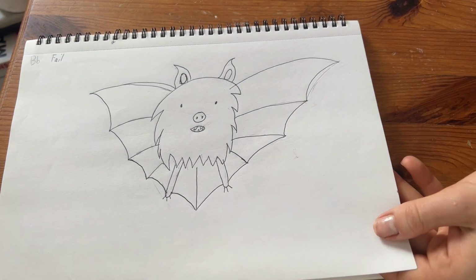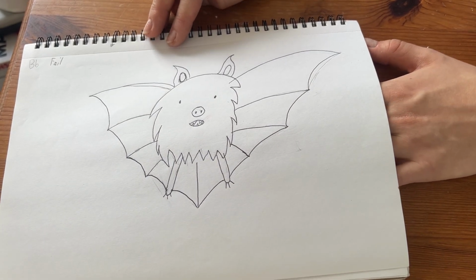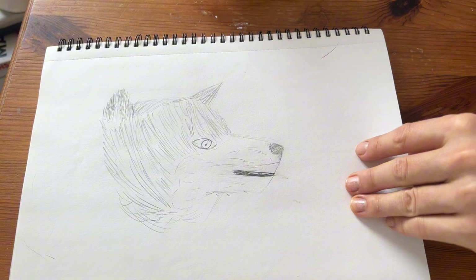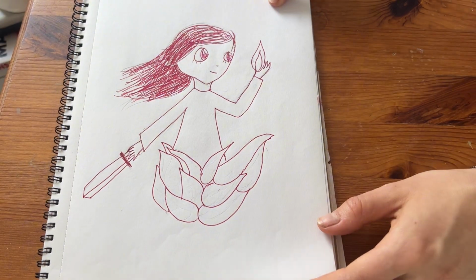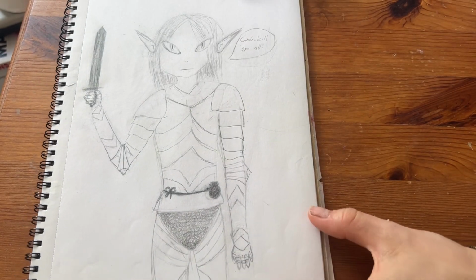Yeah, I don't really know what this is meant to be, just like a bat? It's not a Pokemon, but whatever. Wolf. Because everyone has to draw a wolf in there. This is part of my like fantasy world, I think. Because I drew this elf, and I was really proud of her.